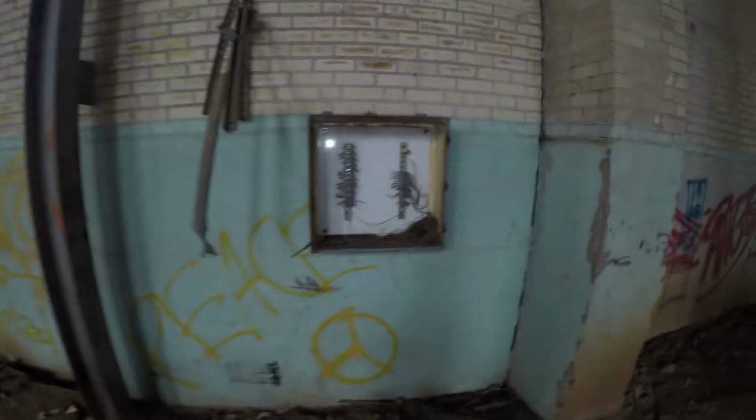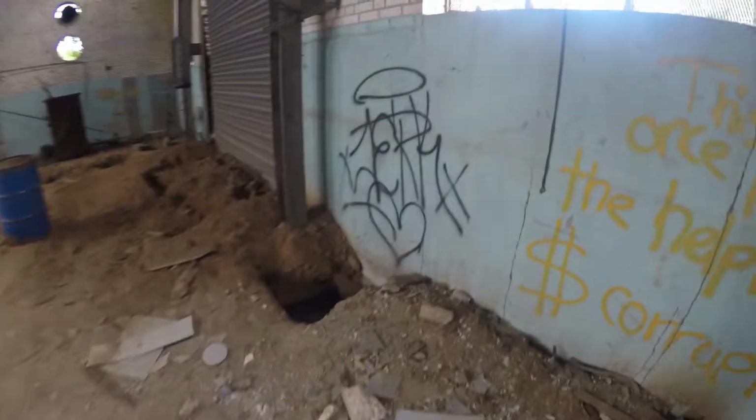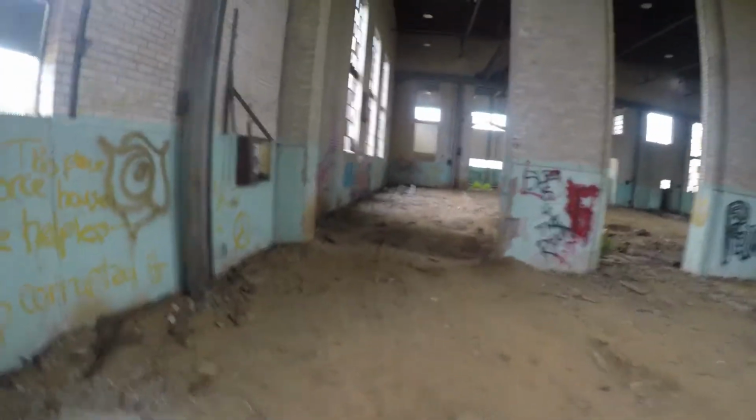Because urban exploration, it's not really illegal. It's not exactly legal either. It's more frowned upon because most people who go into places like this aren't here to do what I'm doing. They're here to vandalize, to spray paint the walls, to break things, break glass. As you can see all this glass broken on the walls. That's not natural. Someone came here and broke that themselves.